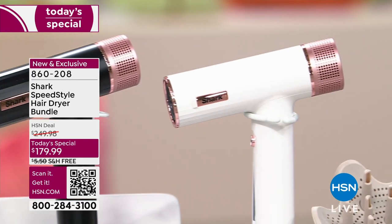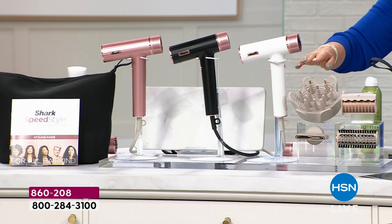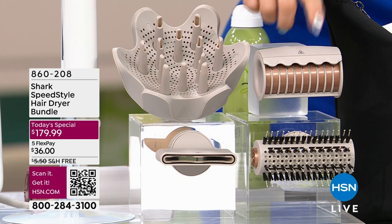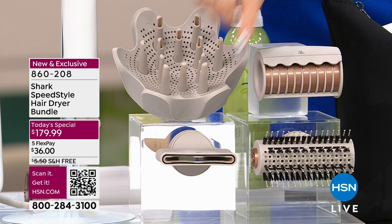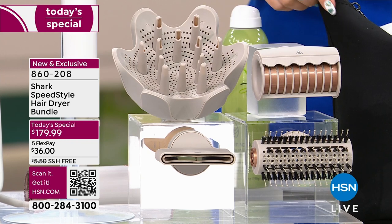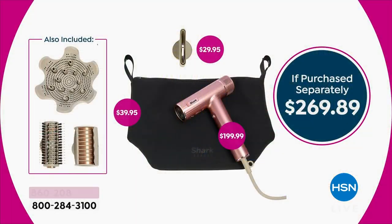Everyone gets this exclusive bundle of attachments that are only available for our Today's Special: the diffuser, the quick smooth brush, the rapid gloss finish right here, and the speed styler hair attachment. You're also getting this beautiful storage bag, which is a $40 value by itself. If you bought everything all together, it's $269.89. Here at HSN, for one day only, $179.99. Free shipping and handling on the Today's Special.